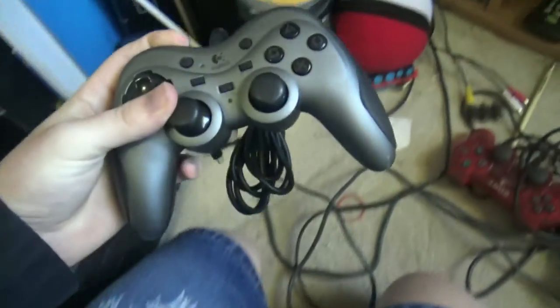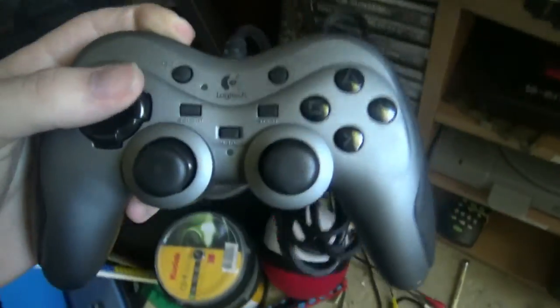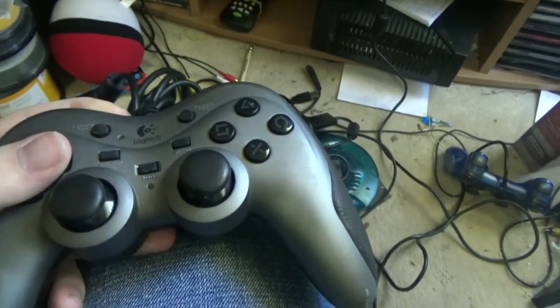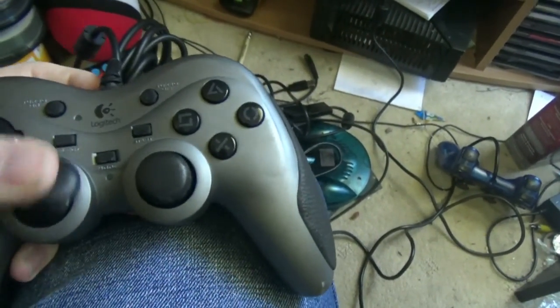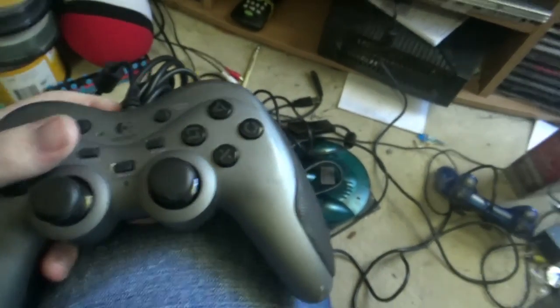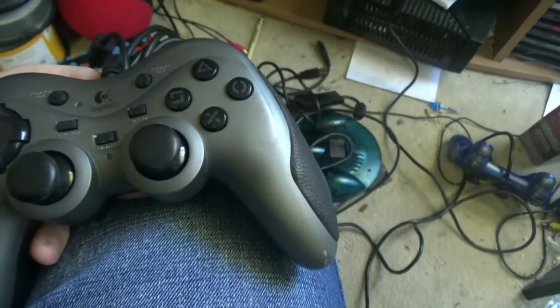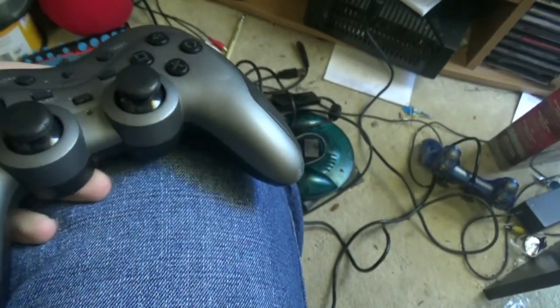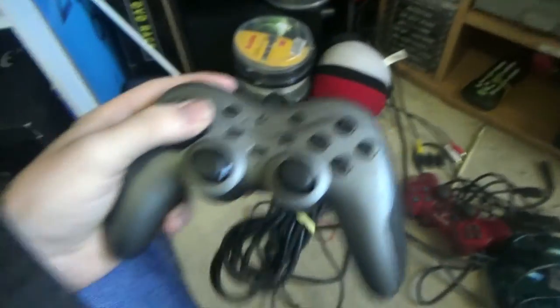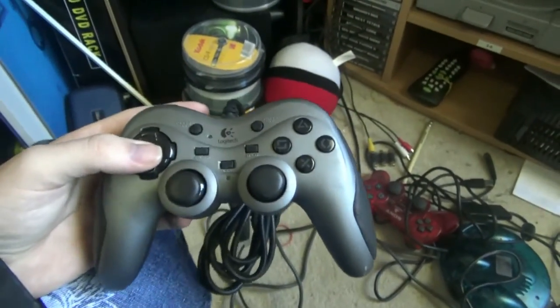The problem is, if you ever find one of these for like $5 at a flea market or something like this, they never work. They never ever work. If you buy one of these, make sure you test it, because these sticks have a habit of just breaking and registering false inputs all the time, and so unless you turn off analog mode and just use the admittedly very nice D-pad for PS1 games, these controllers just don't work.